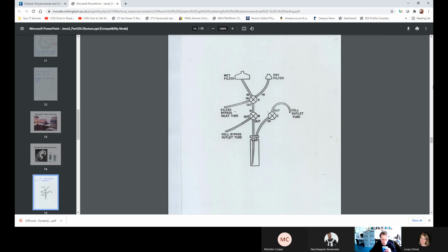You need to be aware that you need to make sure your solution is as clear as you possibly can make it. In the old days, we had to be scrupulously clear, because if you had any contamination from any dust particles or large aggregates, then these dust particles, aggregates, they scatter light in much greater proportion than the smaller macromolecules you want to look at. So any contamination used to invalidate your measurements. So we went through all these elaborate procedures to make sure that the cuvettes themselves were clean and the solutions were clean that we put into them.